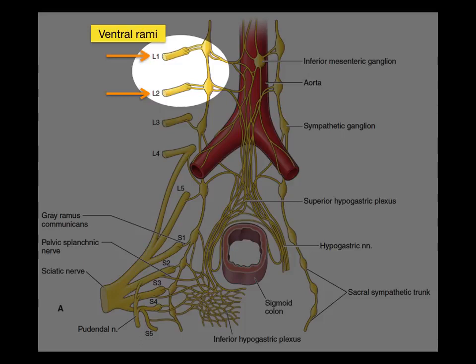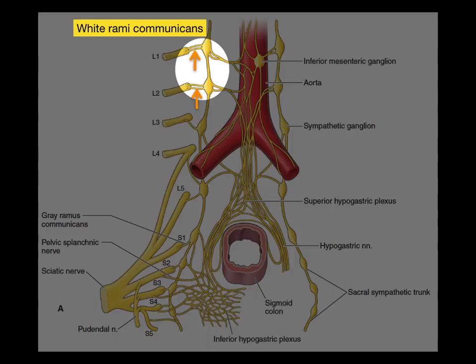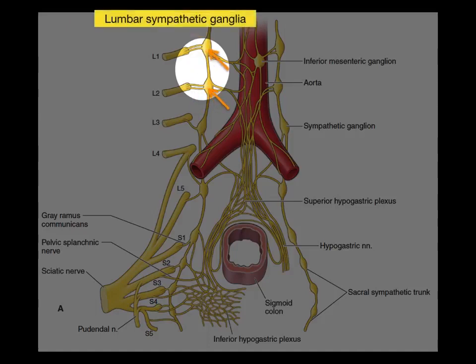Now, the spinal cord is not shown in this picture. All we see are the ventral rami, in this case L1 and L2 ventral rami, that are coming from the L1, L2 spinal cord level. And so preganglionic sympathetic neurons are traveling in the L1, L2 ventral ramus. They then course through the white rami communicantes through the lumbar sympathetic ganglia. And I say that again, through, because they do not synapse here.